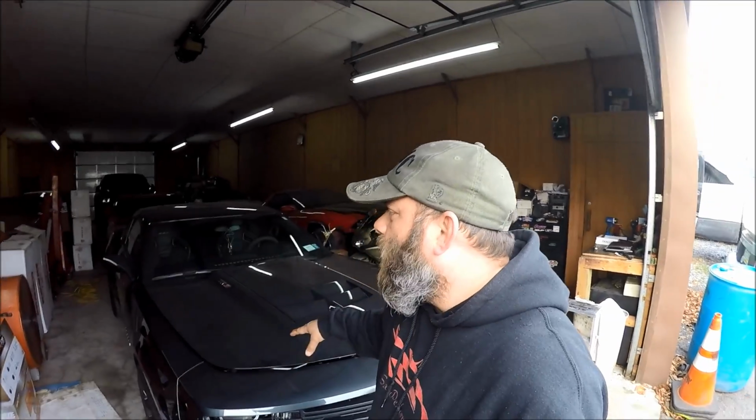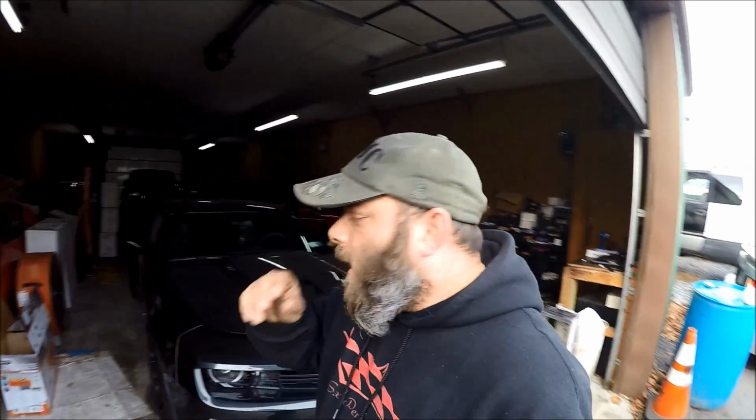There's still a lot of work that needs to be done to this particular ZL1. We have to put a full suspension kit on this car, which came from Detroit Speed. We still need to do the entire fuel system for this vehicle, and we still need to put all the methanol injection stuff into this vehicle.